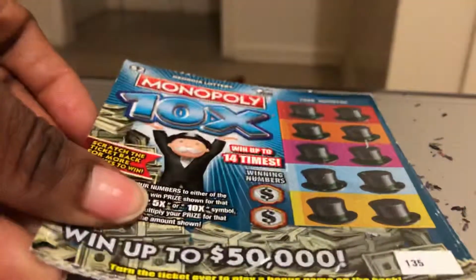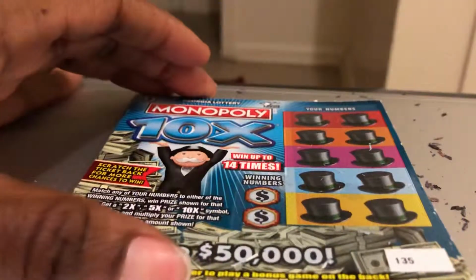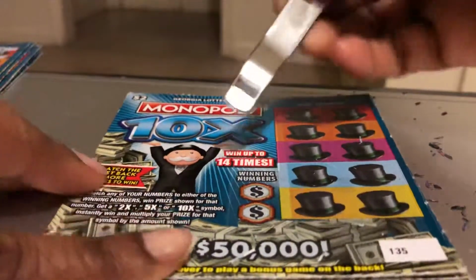Let's see if this book will give us some luck. Looking for that big win. Come on, we can do it. Georgia Lottery.